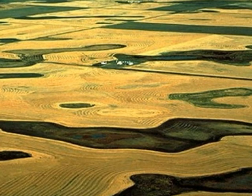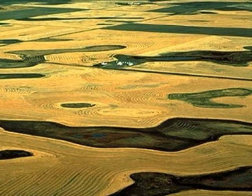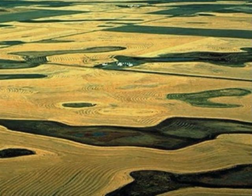Although many people think of the interior plains as flat, there are relatively few areas where this is true. The landscape is, for the most part, composed of rolling hills and deep, wide river valleys. Overall, the land slopes gently downward from west to east.